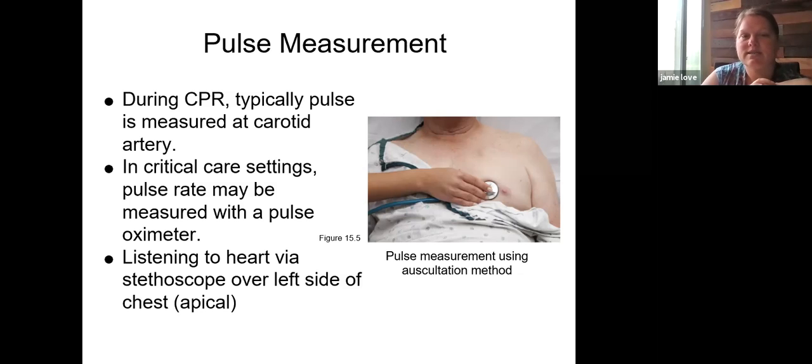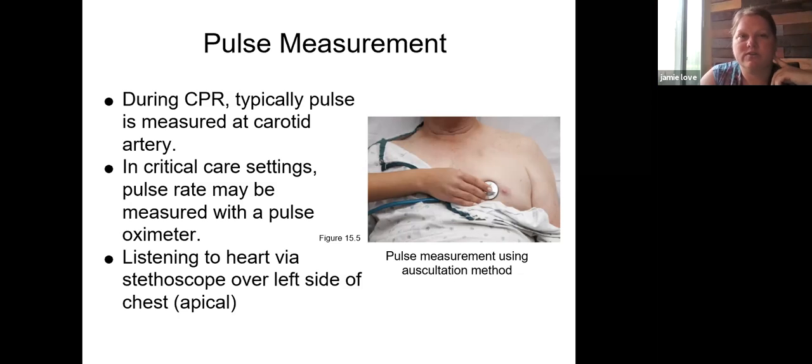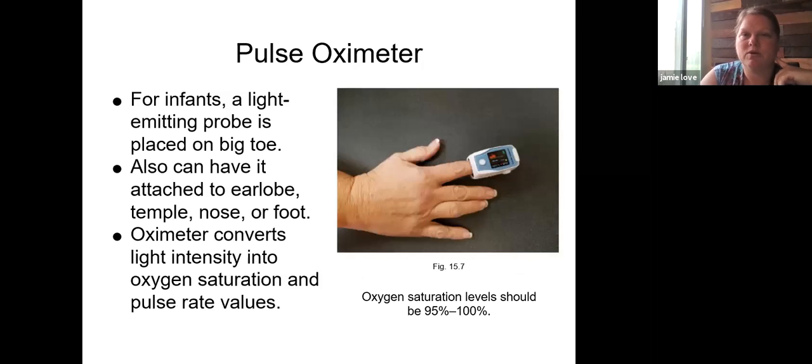We also can listen to the heart with a stethoscope, put the earpieces in and listen. That's more what the doctor's going to do or the nurse. We don't usually do that. Here's a picture of the pulse oximeter.